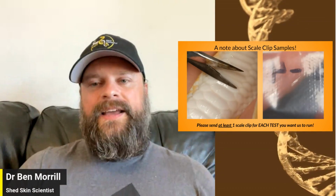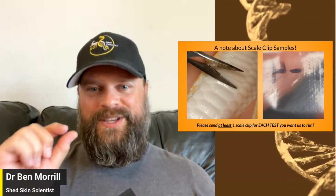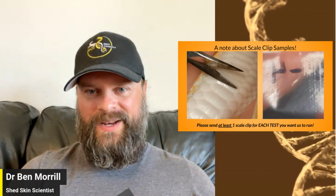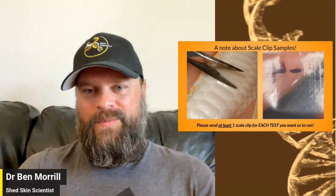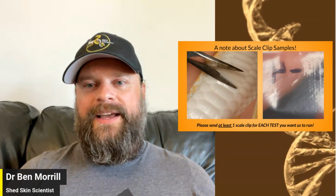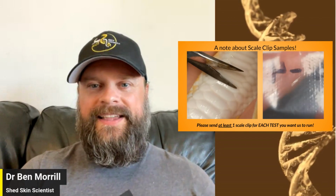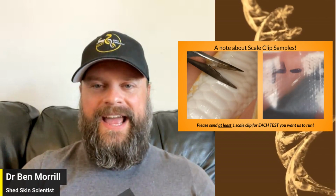That's a lot. But these scale clips, sometimes the best we can do is, if it's really small, we can just use it for 1. And sometimes we can cut it in half, but it's not very often we can get more than a couple. So if you are wanting like 5 different tests done on one animal and you're doing scale clips, I would suggest you send at least as many scale clips as you're doing tests. That way, if we need to, we have more that we can go back to, even if we can cut them in half.